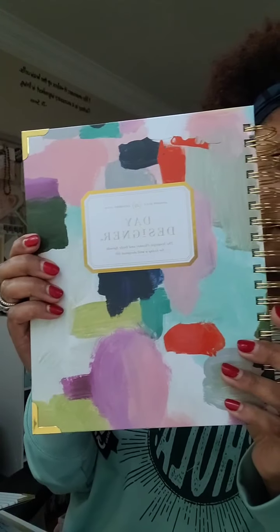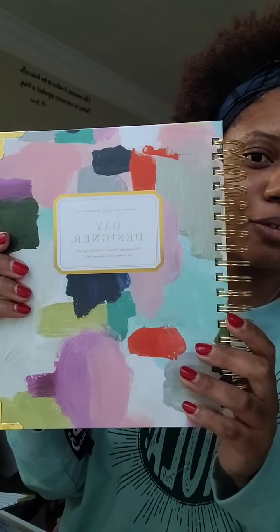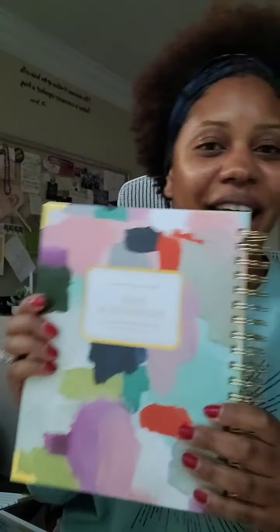So if you want to take a comparison, this is how it comes out of the box. And again, this is the Blissful print. Isn't that pretty? It's so beautiful. So this is the Blissful print, and it's actually the September free wallpaper, which is really cool. So Day Designer, when you go onto their website, you can download free wallpapers for your laptop and your mobile device. And so this is the September background, and September, of course, being my birthday month.